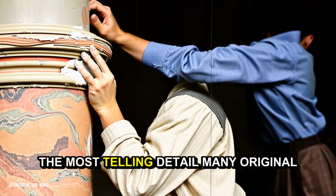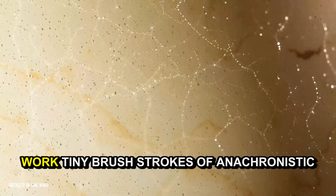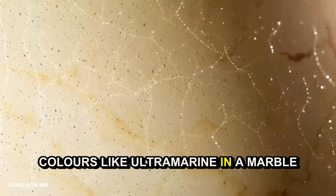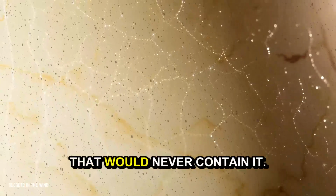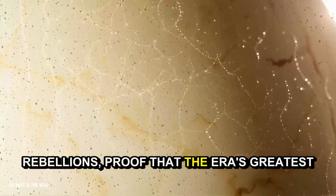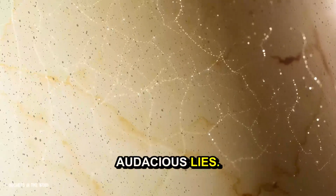The most telling detail: many original craftsmen left hidden signatures in their work, tiny brushstrokes of anachronistic colors, like ultramarine in a marble that would never contain it. These weren't mistakes, they were quiet rebellions, proof that the era's greatest artistry often lay in its most audacious lies.